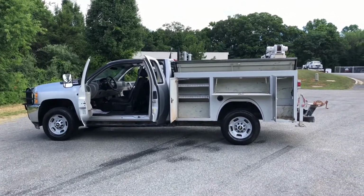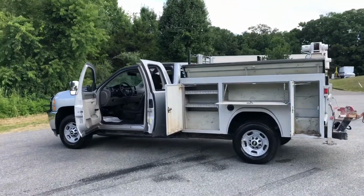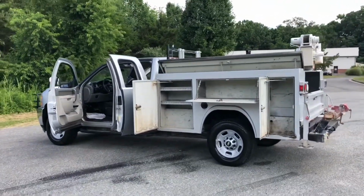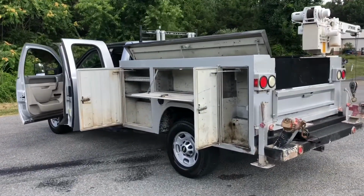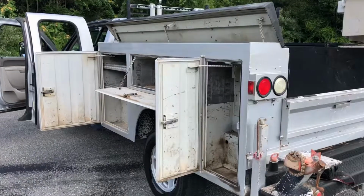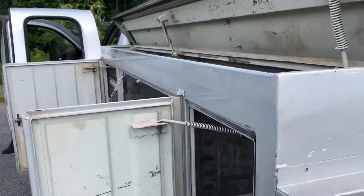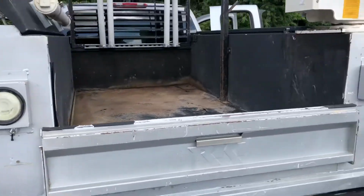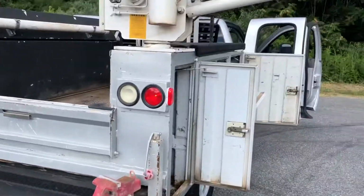I have here a 2014 2500 single wheel, 6-liter gas Chevrolet. Just over 160,000 miles. It's got like 163 on it. RKI service body and Liftmoore 2700AR crane. Got the top boxes. Runs and drives great. 4-wheel drive, chain vise.